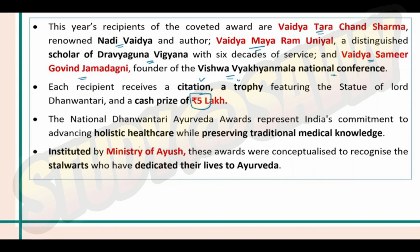Now, these awards are instituted by the Ministry of Ayush. These awards are conceptualized to recognize the stalwarts who have dedicated their lives to Ayurveda. So those people who have dedicated their lives to Ayurveda, this award is given to them. This award is instituted by the Ministry of Ayush.